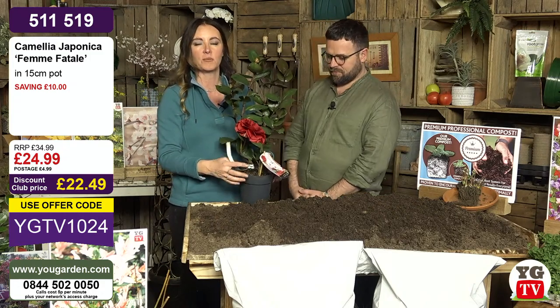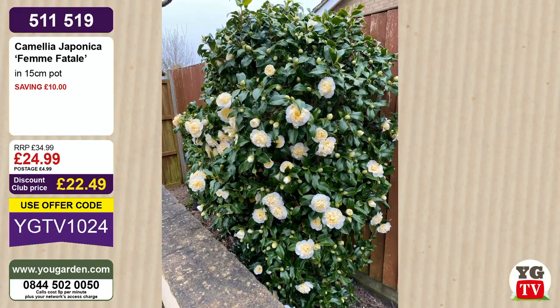It's a different variety, but just to give you an idea of how many flowers you can get on a camellia. Oh, my word. Look at that. And it's taller than the fence. It's more than 6 feet tall. And that is exactly glorious, the kind of display that you can expect to get from a camellia.